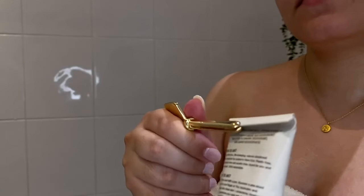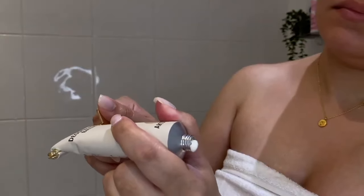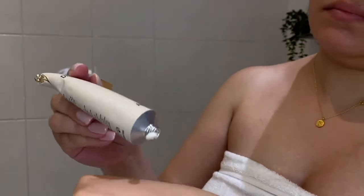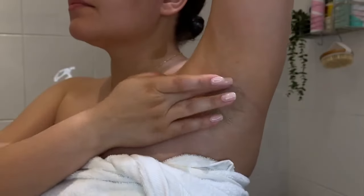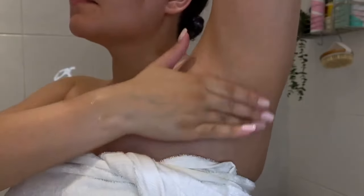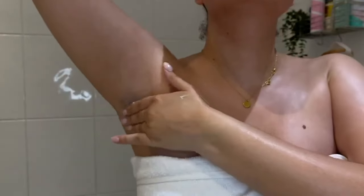Another new product I'm trying today is the Act deodorant balm, which was kindly sent to me to try out. I love the packaging. It looks so luxurious and feels like amazing quality too. This goes on like a balm, and I think it's going to be one of those where I just have to try it out for a while and update you, so stay tuned.